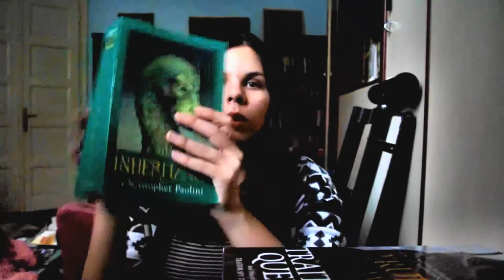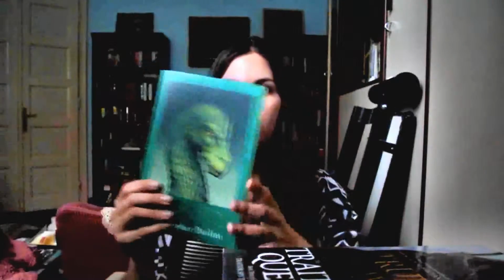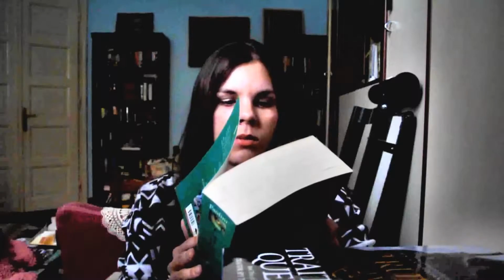And then moving on, I'm going to tell you which 2 big books I haven't read yet. This one is Inheritance by Christopher Paolini, and it's really, really big. This is the 4th and final part, I think, in the Inheritance series, and I've read the other books, but I think that I'll have to reread them because I've forgotten some things, and I started reading this one. I couldn't really remember everything, so I'll have to read them again. And this book has 860 pages.